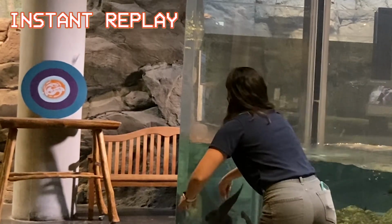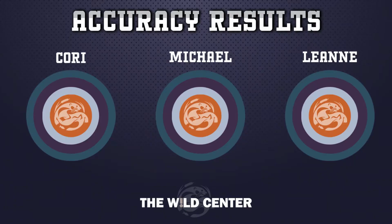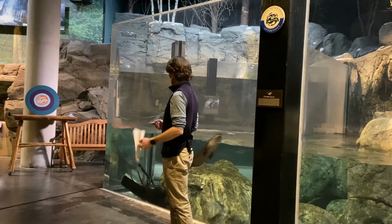Let's take a look at that instant replay of that hit. Beautiful throw. Let's review Cori's first throw, a miss to the right, but second one hits the target beautifully. Let's move on to Michael in the Peregrine Falcon next.